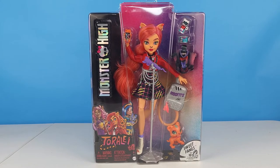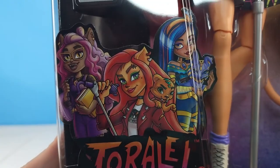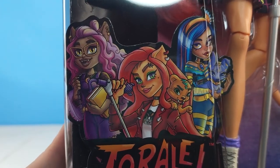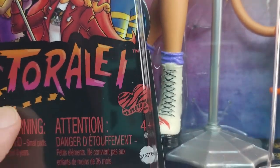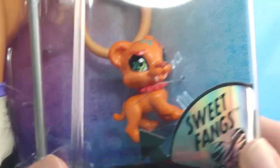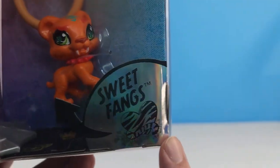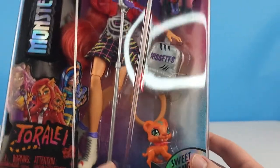Today we're going to take a look at Monster High G3 Toralei, and she is a Walmart exclusive. We can take a closer look. We can see her here with Cleo and Claudine, her new text, and I love the little tail here. Let's see the heart with the tail here. And the sweet things in the box with her.